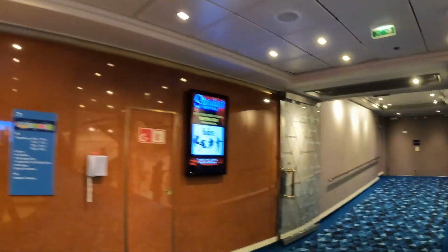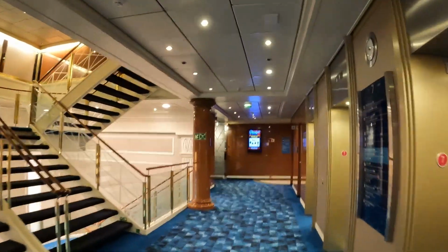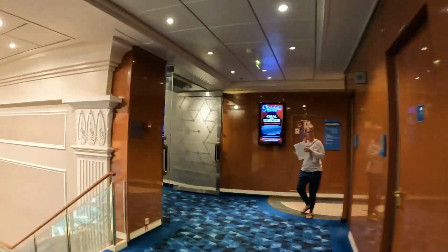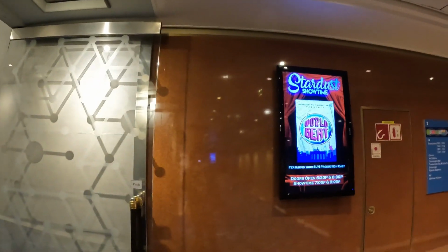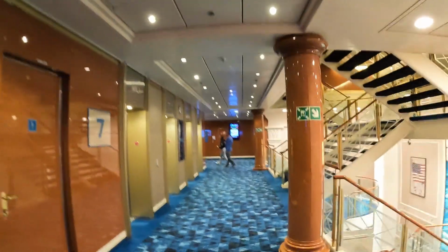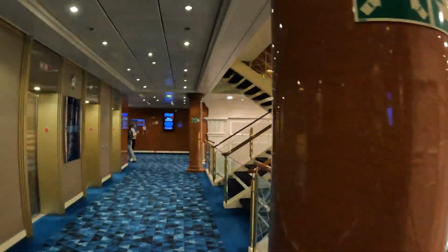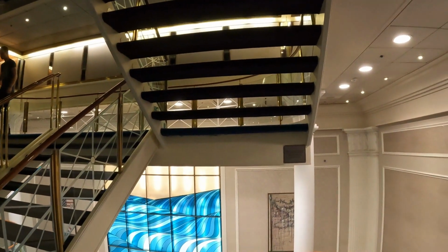And this leads us to the Stardust Theater. Right now, there's a show going on, so we won't be able to get in there to take a look. But I'll see if I can get footage sometime later on. All right, so I will return when we're at deck 6 forward.